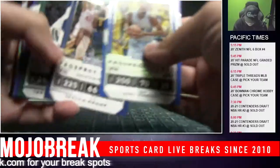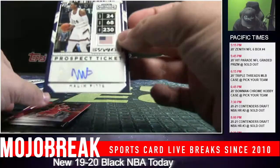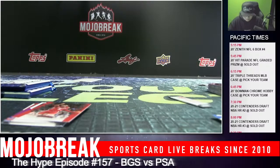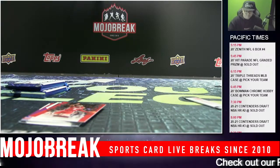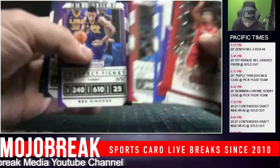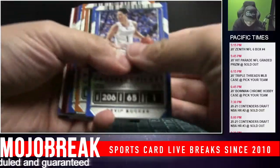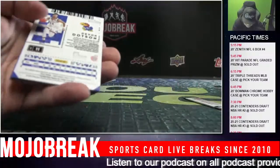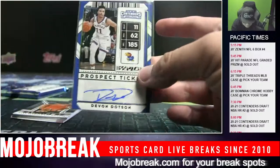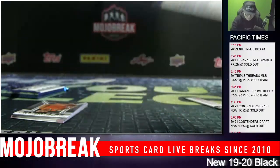On Zeke Nagy. Look at that. Foil Zion. Zeke. Malik Fitz. Prospect ticket. Malik Fitz. Devin Dotson. Yeah, because I don't think Mavs have a high enough draft pick to draft Denny. So they might have to draft Zeke Nagy. So that might end up being your new PC anyways.